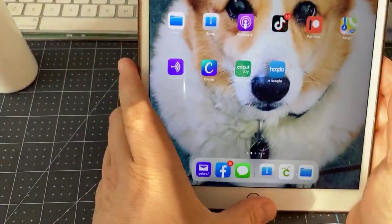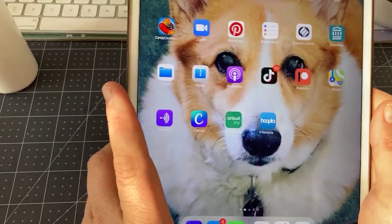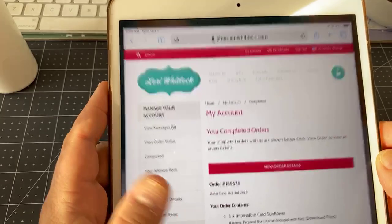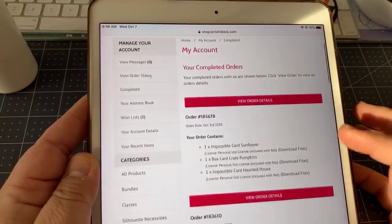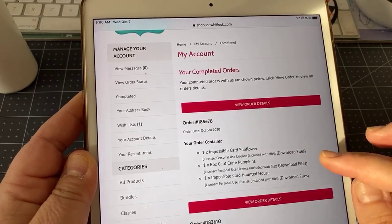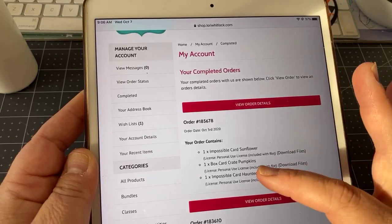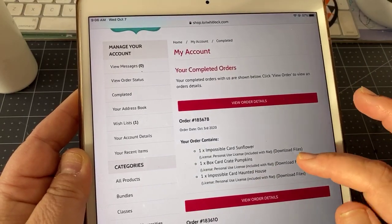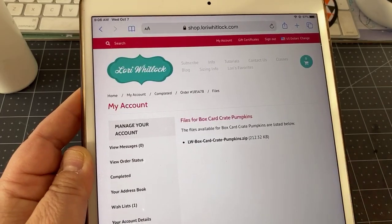Okay, so here's my Lori Whitlock account with my completed order that I recently ordered. I got an Impossible card sunflower and a box crate pumpkins and Impossible card. So I want to go to download files. So I already paid for this, right?